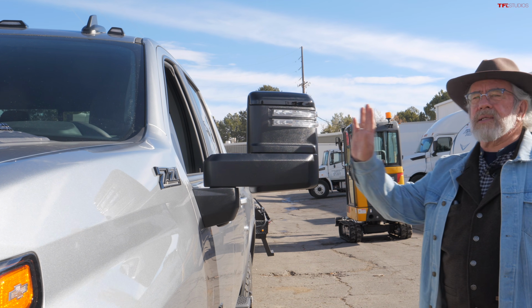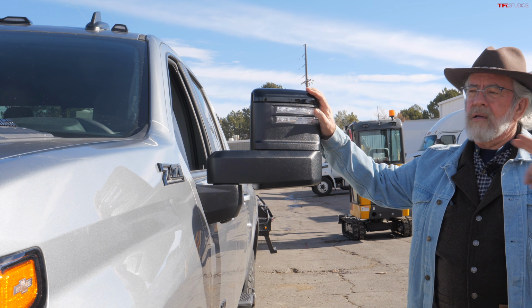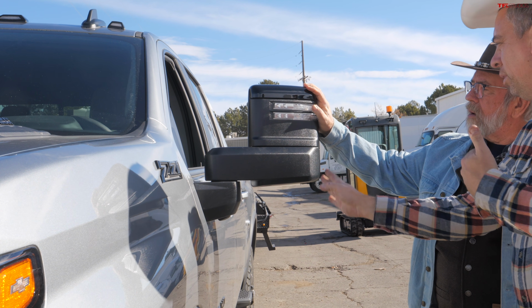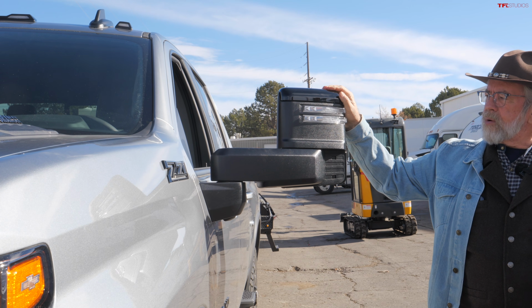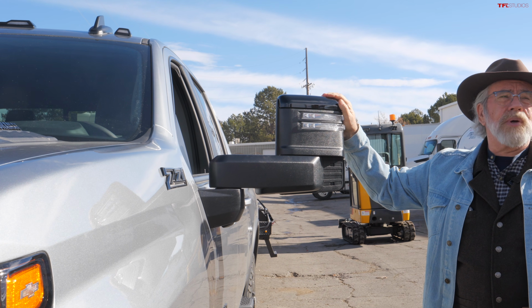Andre, can you come push the button and extend these out? Well, this particular one doesn't have that. It's power folding. Oh, it's manual labor. Oof, there you go. Nice mirrors though. They're big. I like them. They're better than the old model.